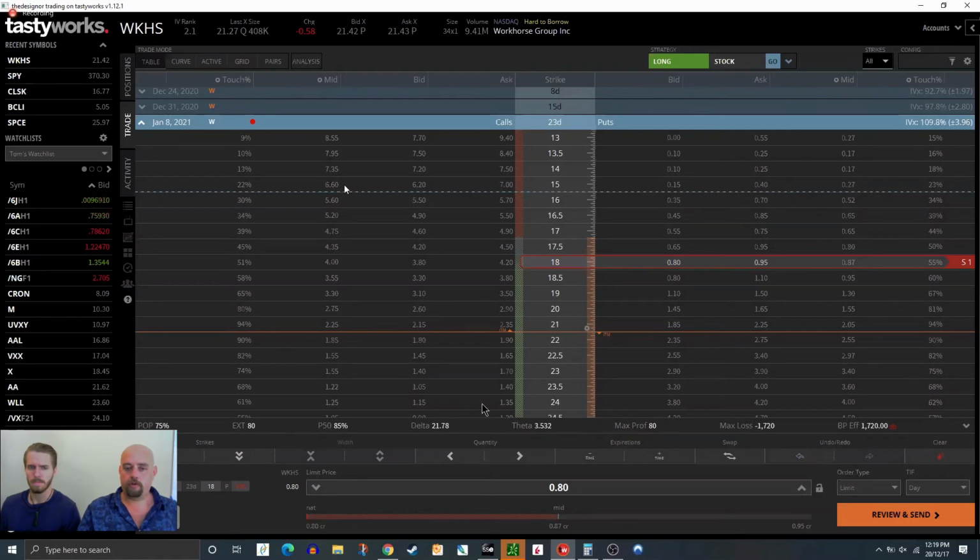Now we're going to skip most of these, they'll be in our advanced courses. And over here it shows you this is your max profit of $80 and it shows you your max loss of $17.20, which is an easy way also to figure out your total, what will be your cost basis or your drawdown safety, because it's not the $18 strike, it's the 18 minus the 80 cents. So it's actually, if you add a couple decimals to this, it's $17.20.